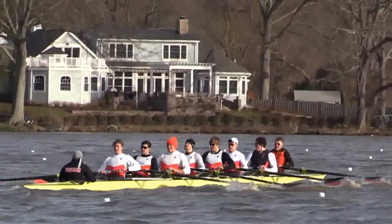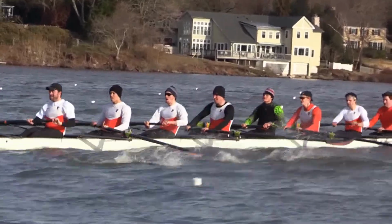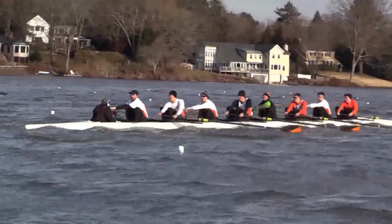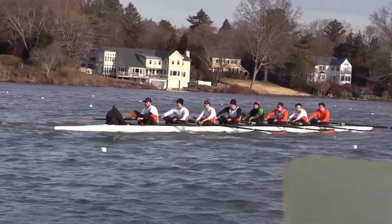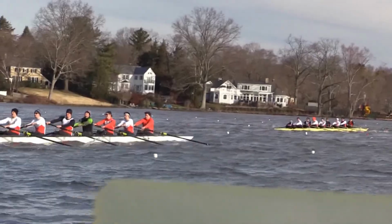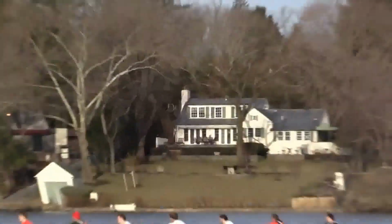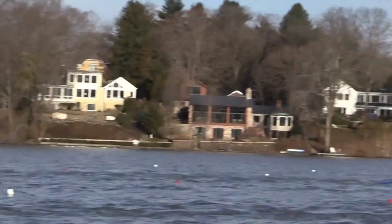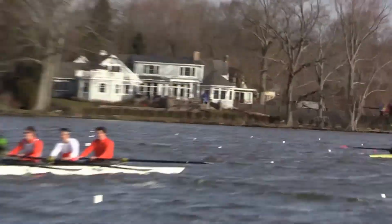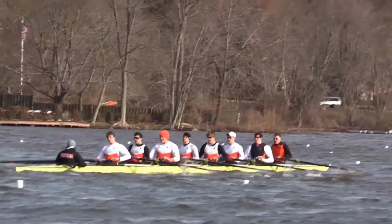And okay, so Princeton's 4V seems to be taking a move here. Seems to be moving about 4 seats down to maybe 3 seats down to Georgetown's 3V. The Princeton 3V moving ahead very consistently, 2.5 lengths of open over Georgetown. 5V, Princeton's 5, moving along. Seems as though there's some difficulty with the conditions, but they're doing well. About 2 lengths off the field.